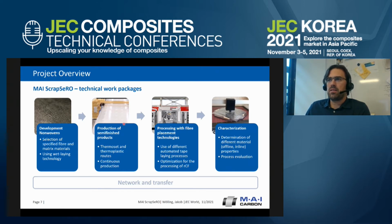Then in a second step, we continue with pre-pregging. We have both routes involved in the project. So we look at thermoset and thermoplastic materials, and we look at a continuous production line here as well.